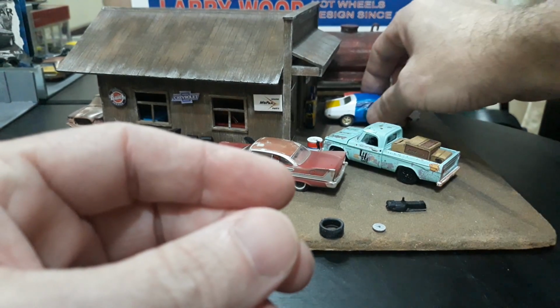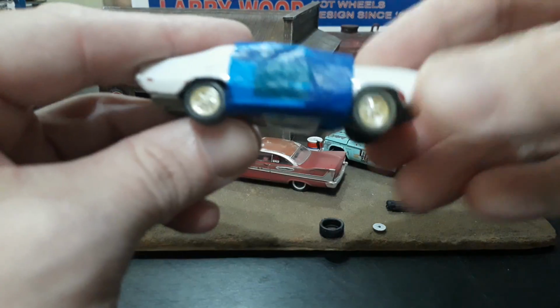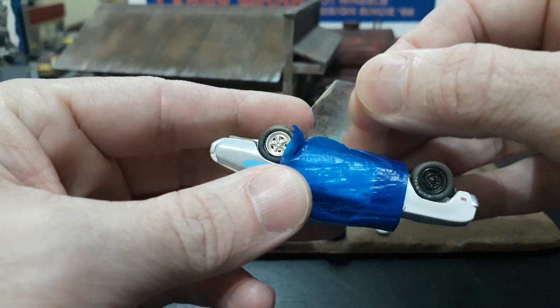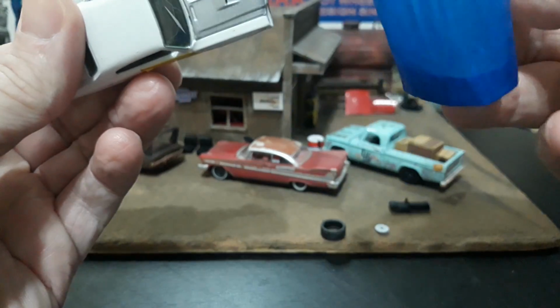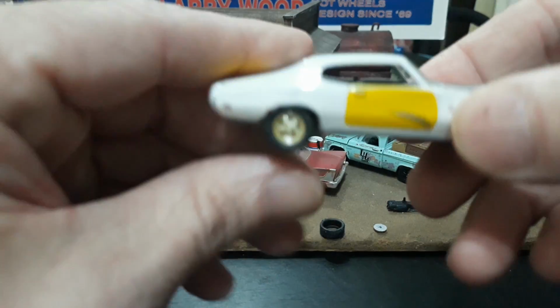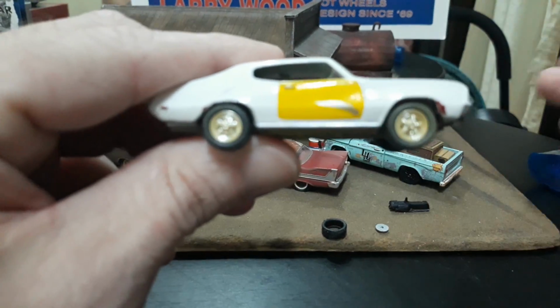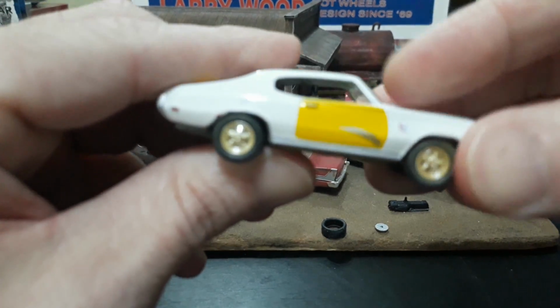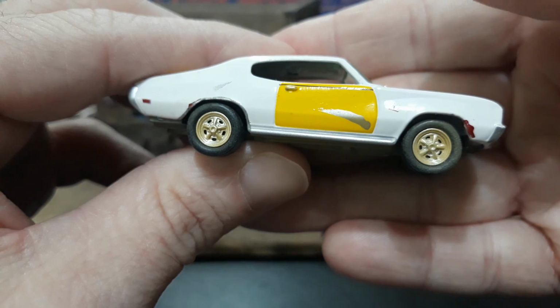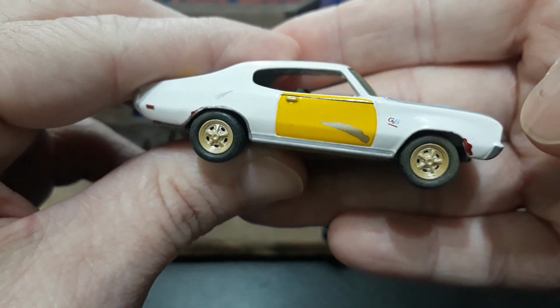Now, this one I would call an auto project. And this is some homemade tarp that I made for this guy, and I just have it taped on, so we'll take it off. I made that out of just a blue plastic cellophane bag. So it kind of helps add, it looks perfect like the blue tarps you see covering cars in people's backyards. Now, this one I would call a project in progress that may have gotten abandoned.